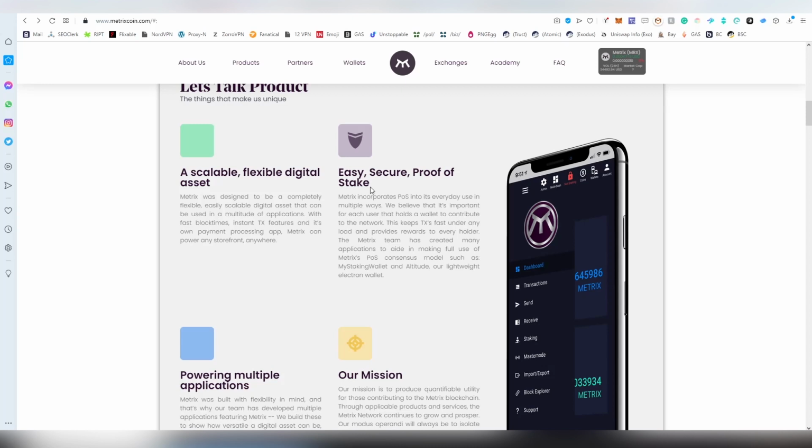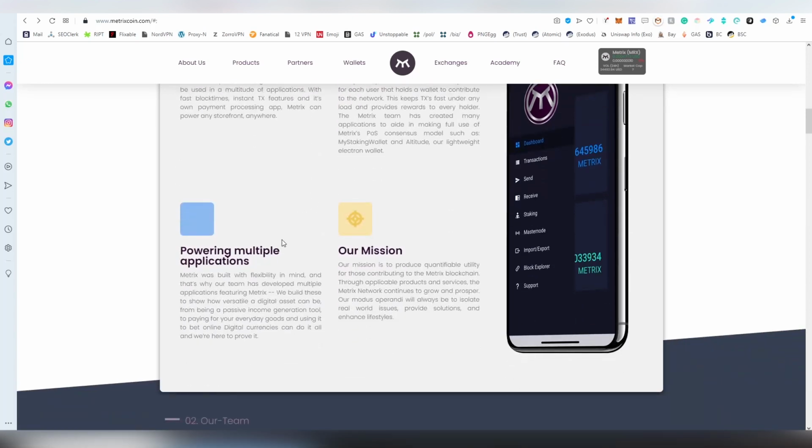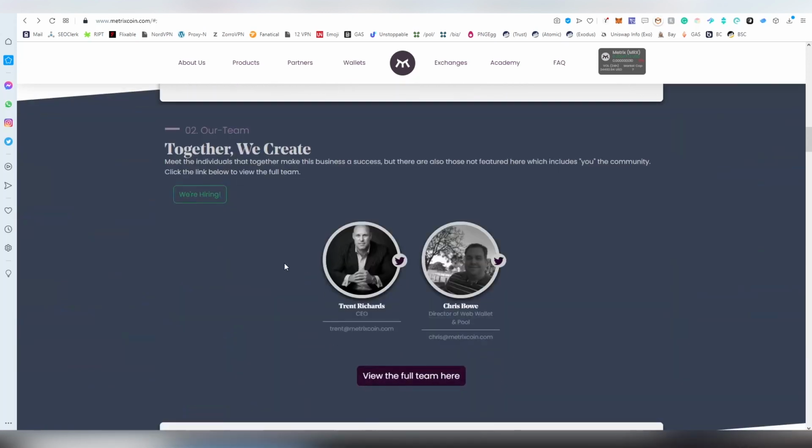And here they talk about other features, obviously being secure, using the proof of stake algorithm, scalable, flexible digital asset, powering multiple applications. We talked about the smart contracts, and they have a lot of things in their ecosystem, which we have to obviously talk about. The team is pretty big.